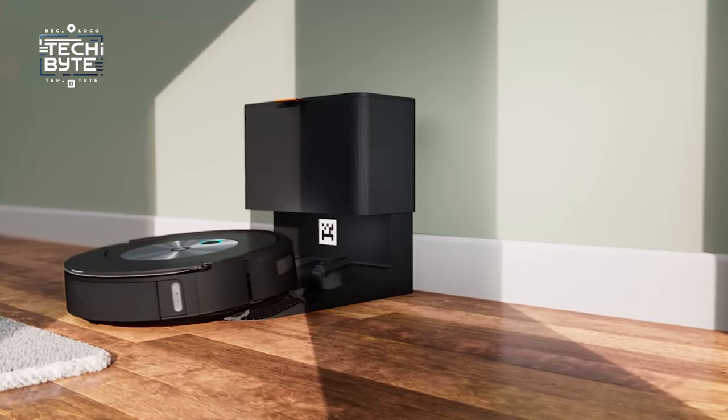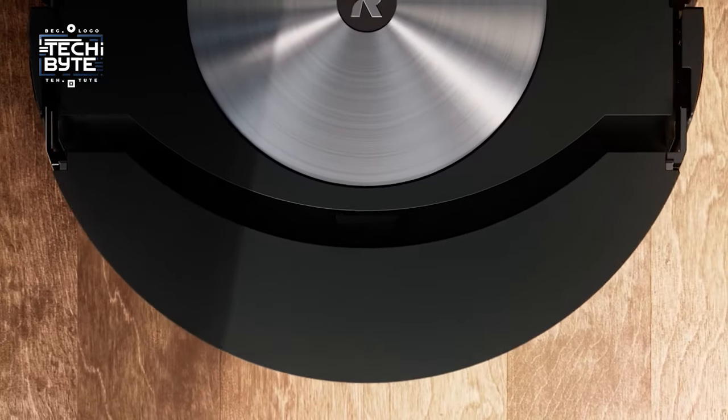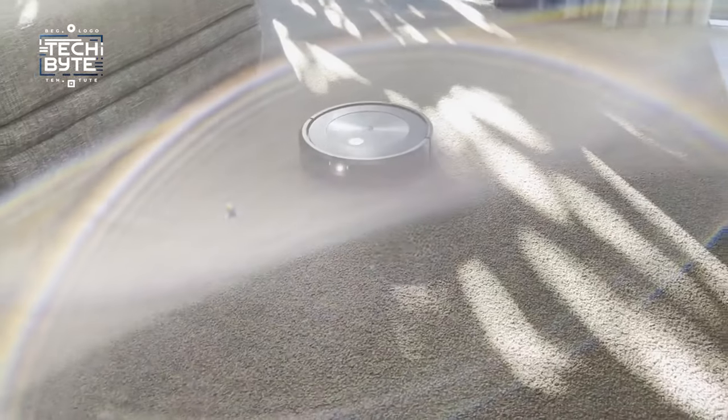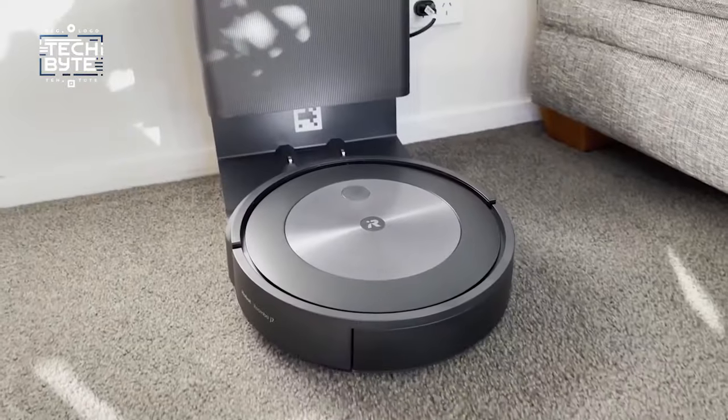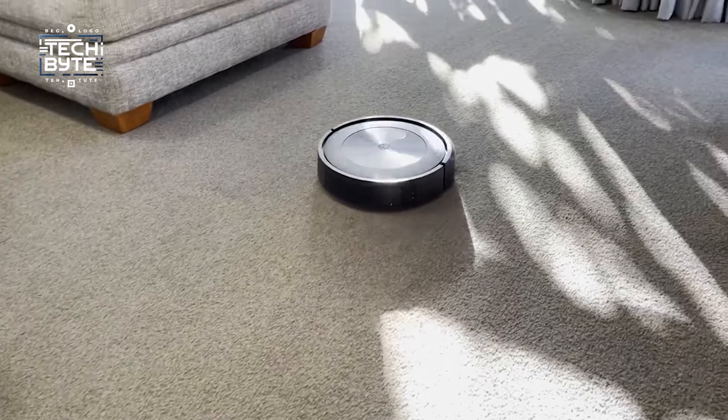Constantly evolving with each use, the J7 Plus is a true learning machine. During tests, it tackled challenges with finesse, effortlessly sidestepping even the trickiest obstacles. While it may need some time to recognize larger objects, its potential is boundless with future software updates.